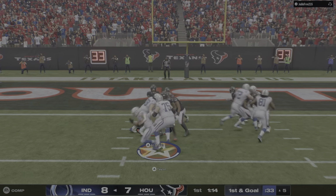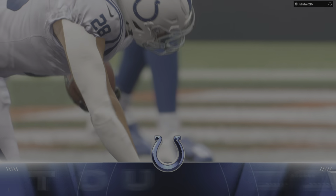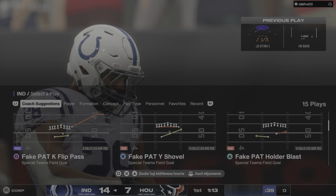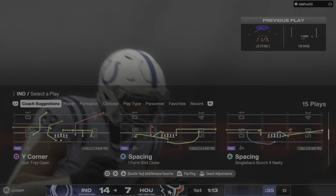They'll run here with Taylor. A dive, and he's in! Jonathan Taylor. Touchdown, Indianapolis. Make it two touchdowns in the very first quarter of play.